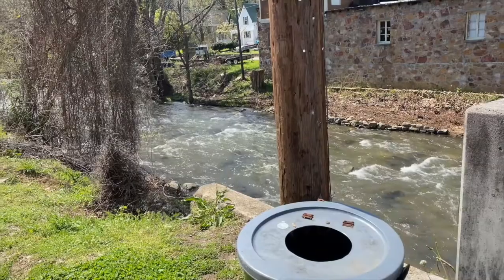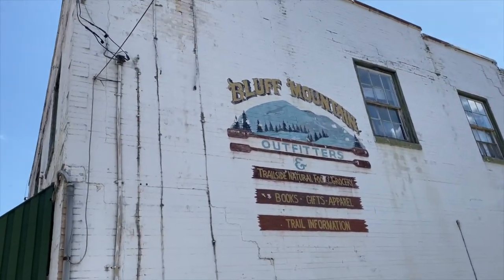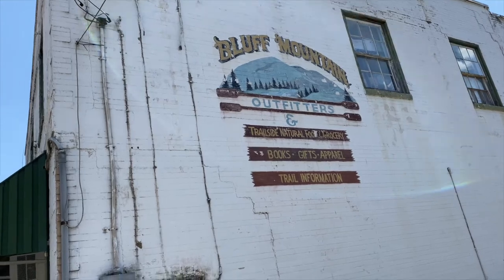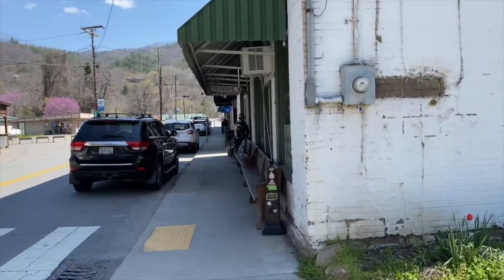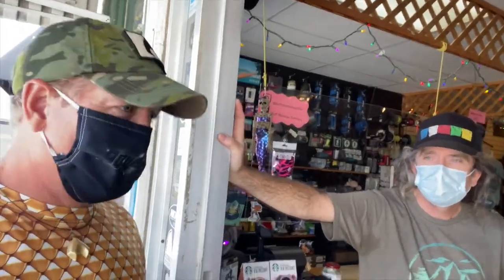And just on the other side of Spring Creek, we come to the town's outfitters, Bluff Mountain Outfitters. So let's go ahead, go inside, and see who's there. All right, guys, let's go ahead and take a tour of Bluff Mountain Outfitters. This is Wayne, and he's one of the workers here. He's going to take us around and show us what it is. So, all right, let's see what you got.